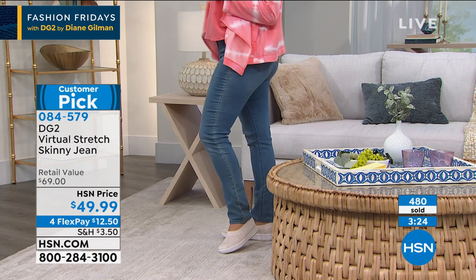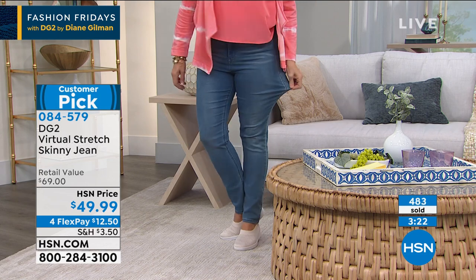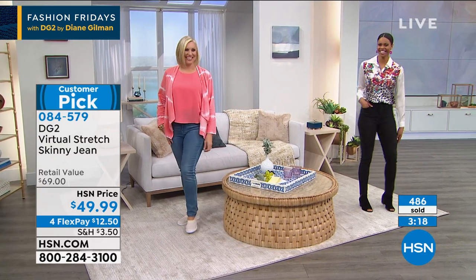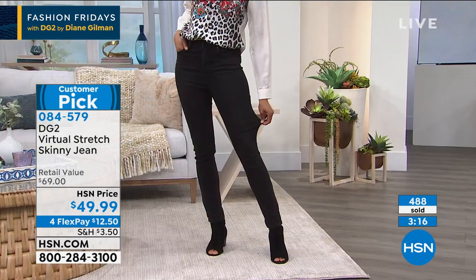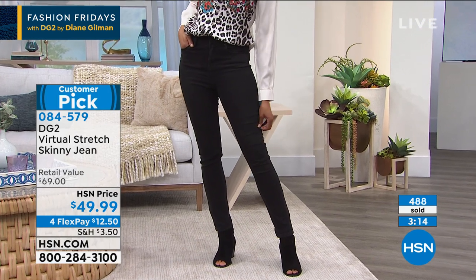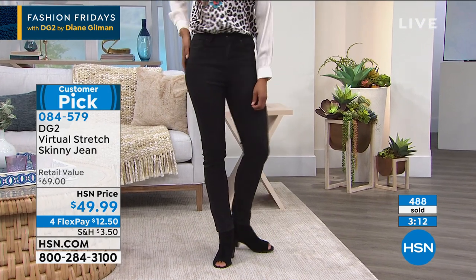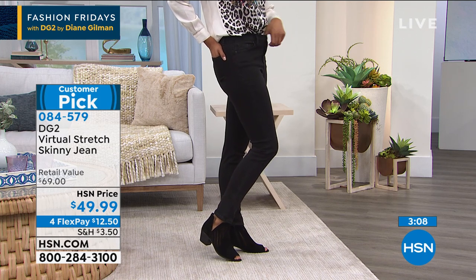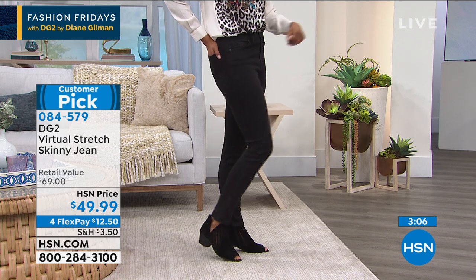And you know how that is, right? You've been driving home from work and you start to unbutton your jeans in the car and then you're like, maybe I should unzip it a little bit too because our body shape changes during the day. And our jeans used to not be able to accommodate that. With virtual stretch, it's a whole new world. It's her best-selling silhouette. It's her number one best-selling fabric.